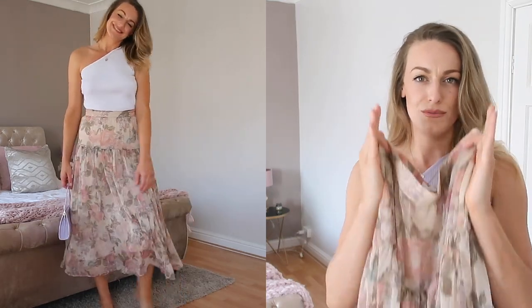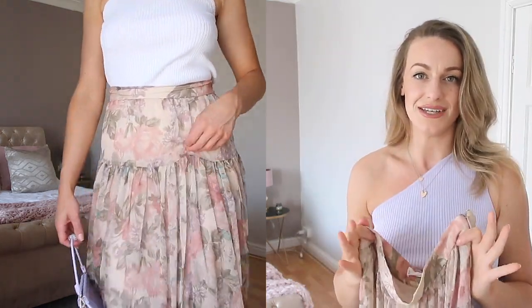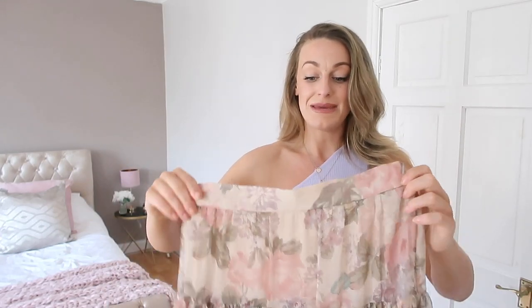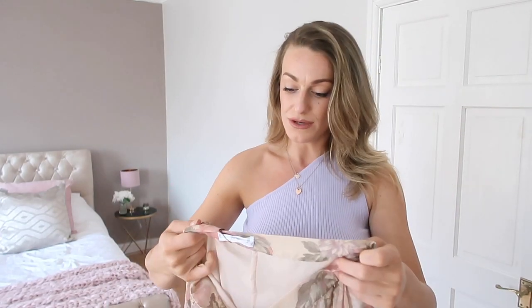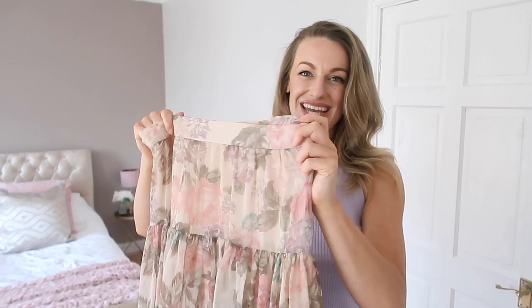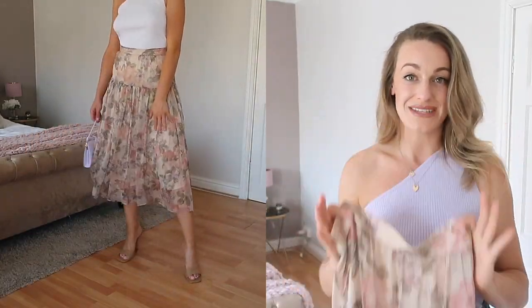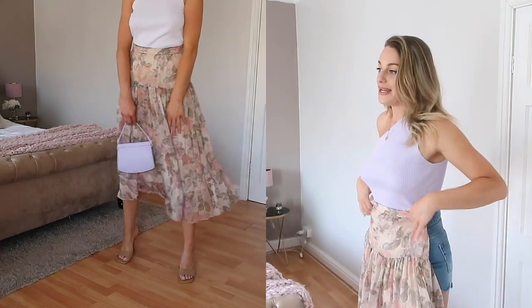So I'm just going to put it out there. I think this would look better on a more athletic shape, a more straight shape, rather than us girls with a bit more curve. However, saying that, maybe the size was quite small. I got a medium in this and it was quite tight, so maybe if I'd gone up to a large, that wouldn't have been an issue and it just would have sat nicely. But I'm just putting it out there.